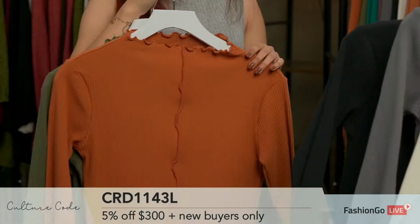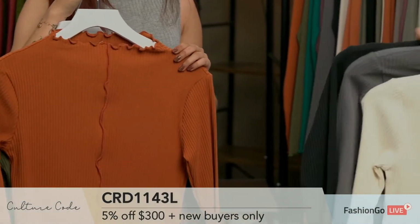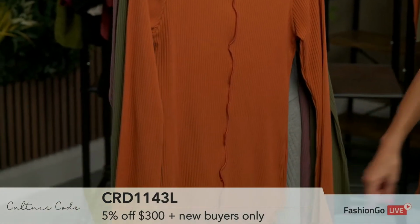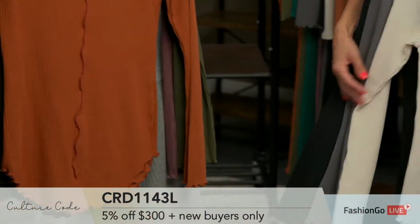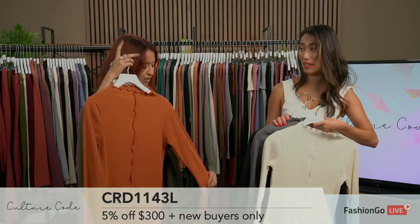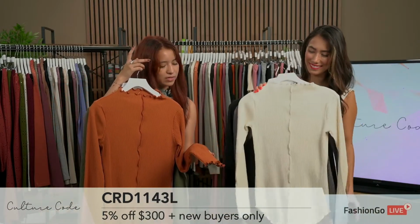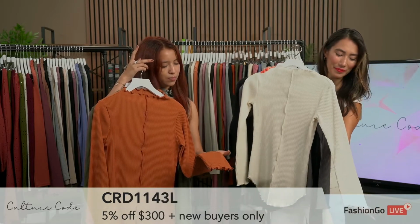So we actually see why, because you've got the whole rim here at the top, it comes down, as well as a little bit of a rounded lining at the very bottom here. It's very cute, very feminine. So this one actually has, I'm not sure if you noticed, sort of like a bell sleeve. It's really subtle, but it's still there.